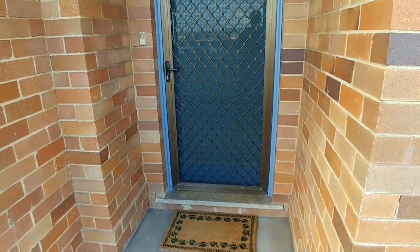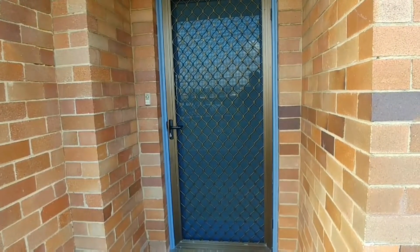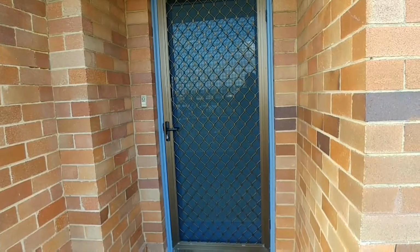Coming through the front door, we have beautiful hardwood timber floors throughout the property. We have our three bedrooms and the two bathrooms on our right. On the left is a combined living and dining space as well as the kitchen, which flows out to that backyard. Let's go on through.